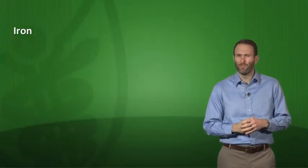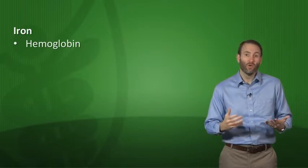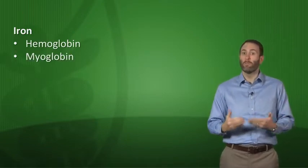So today we're talking about minerals, and the first one we're going to hit today is iron. So where do we find iron in the body? Well, when you think about iron in the body, you typically think about RBCs, and then that iron that's going to be found in hemoglobin. You also have iron in myoglobin, so in your muscle cells.